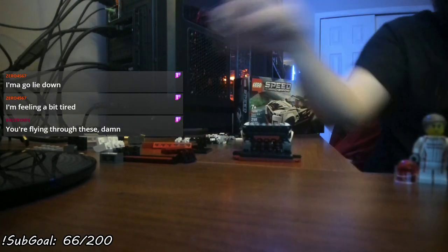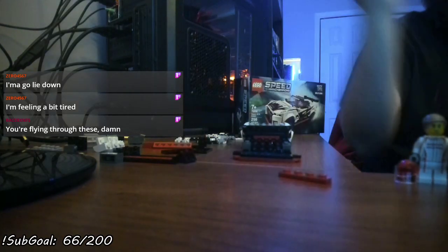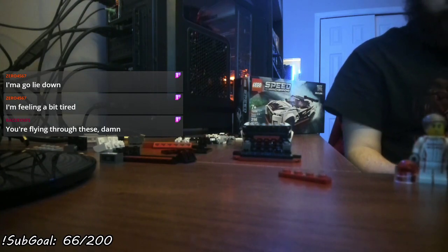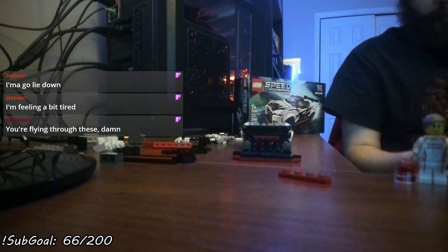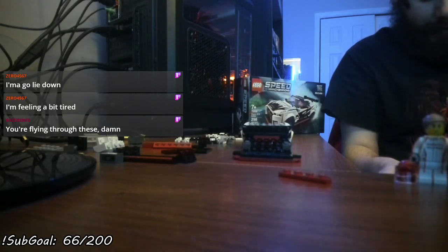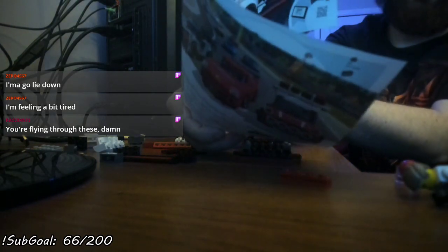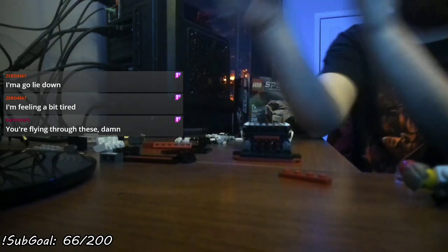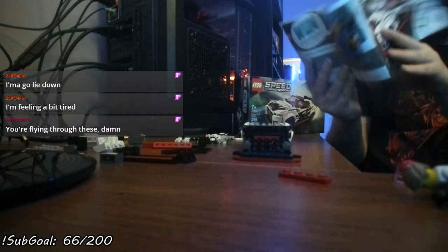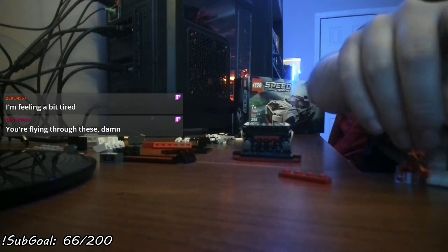Alright, now I need a 1x4 red. Whoops. Flying through these. I mean, I guess I'm doing alright, considering this is my first ever Lego kit. Oh, this even has an ad for Forza Horizon 4 in the back. I just realized. Oh, I killed the driver. Yeah, there's an ad for Forza Horizon 4 on the back of the instructions. That's cute.